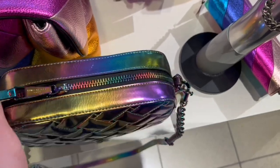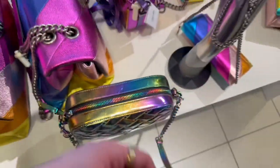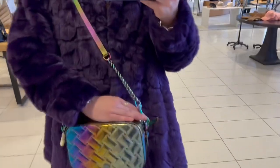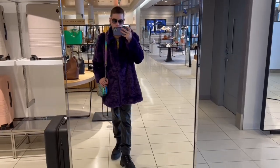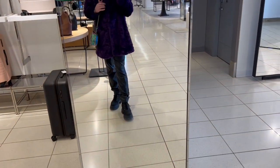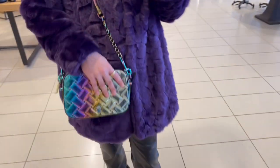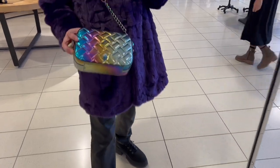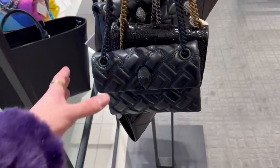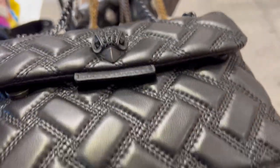Now, I'm not going to sit here and say that these bags are the highest of quality or anything. But for the price of these, in Nordstrom alone, at least in this shop with me, girl, I'm not mad at any of these prices. I think all of these prices are actually really fair and really good. You're getting decent leather and decent hardware, as well as name brand and high fashion style.